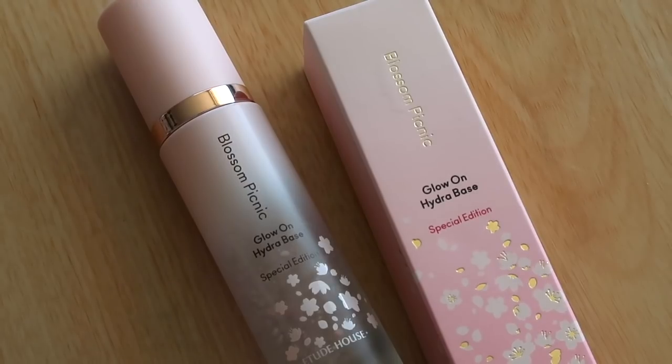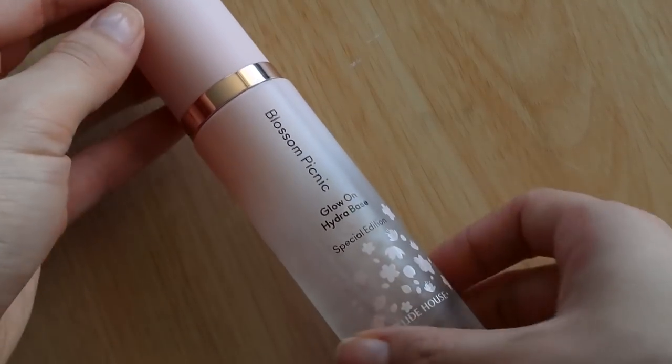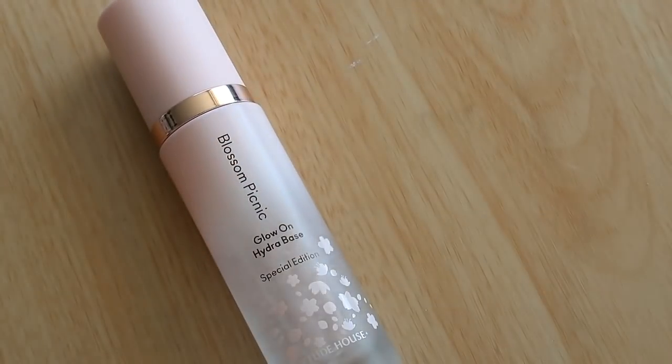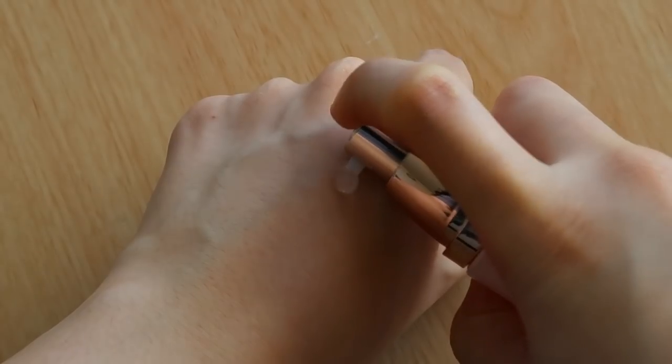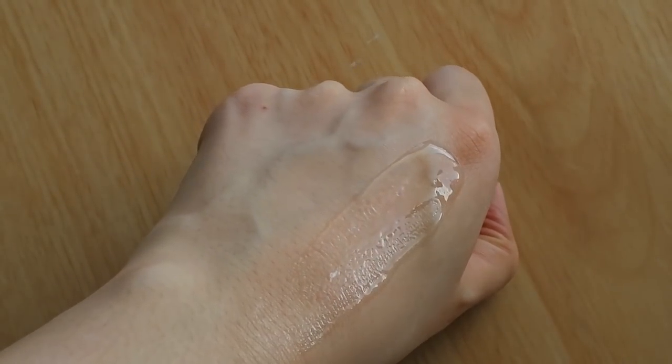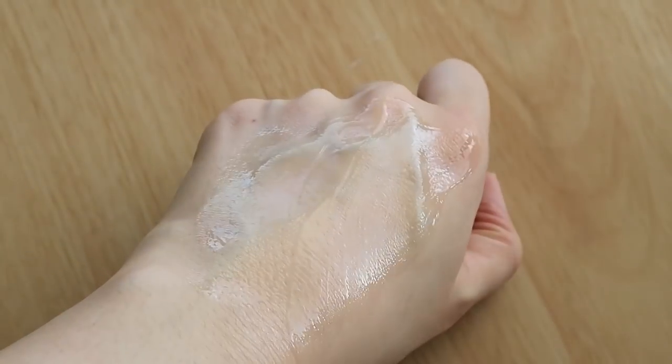First is going to be primer, of course, and I have got the Etude House Blossom Picnic Glow On Hydra base. I know they have a few of the glow on primers, but I think this one is a limited edition. It's in sakura packaging, and it's supposed to be a hydrating glowy primer. The Moisture Glow base makes skin look brighter with a natural glowing effect. I can see that there's little particles. Ooh, wow. So it's got little particles of pink and white, and it's got a nice little shimmer to it. It is a very liquidy primer, so I'll just take 2 pumps and I'll pop it on.